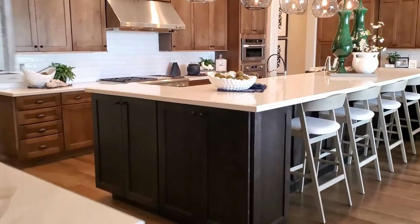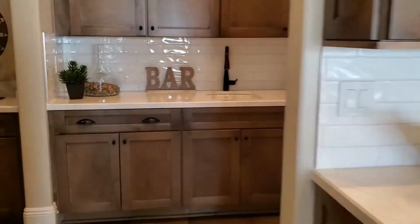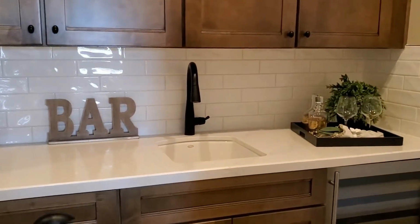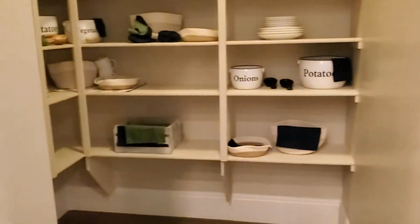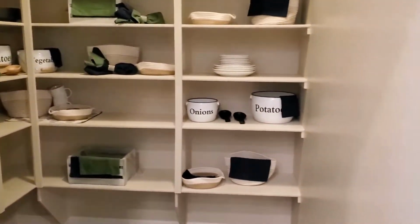Okay. Now we'll see the other rooms. But before that, I want to show you this. Like it says, bar area. You can do the different things with this as a wine, keep wine chilled. This is the pantry for the kitchen. Look at that, it's huge. And because it's the model, it's already set up with all the shelving and everything.